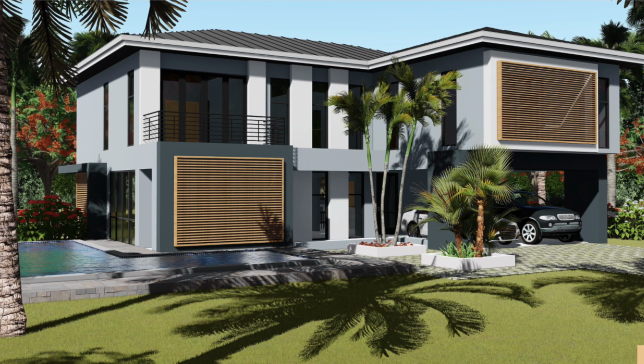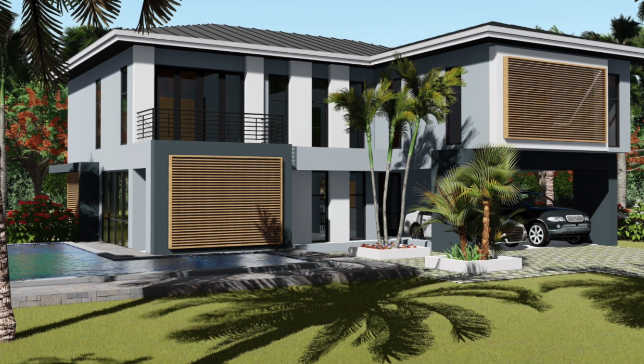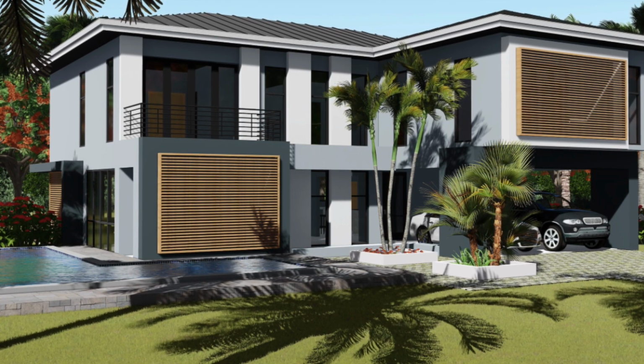The 4-bedroom, as with the 2 and 3, offers the same facilities, but the 4-bedroom is approximately 3,200 square footage in area.